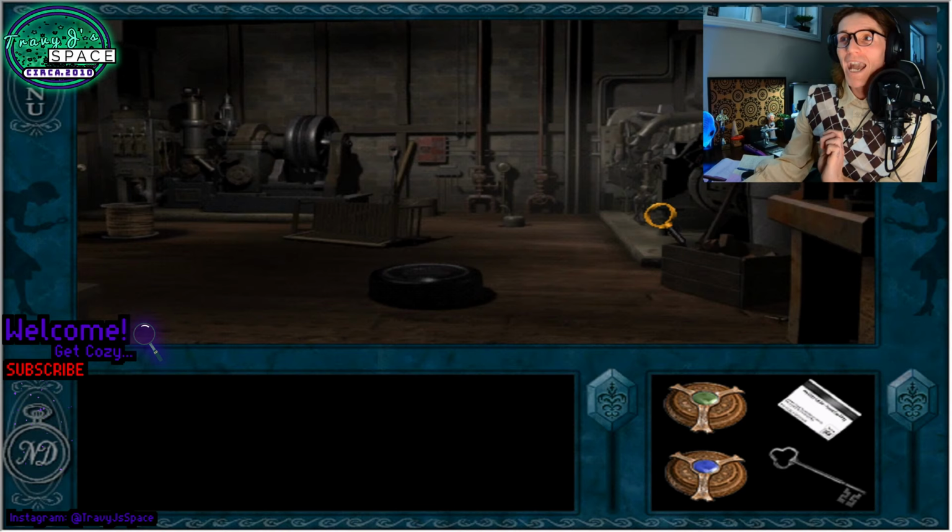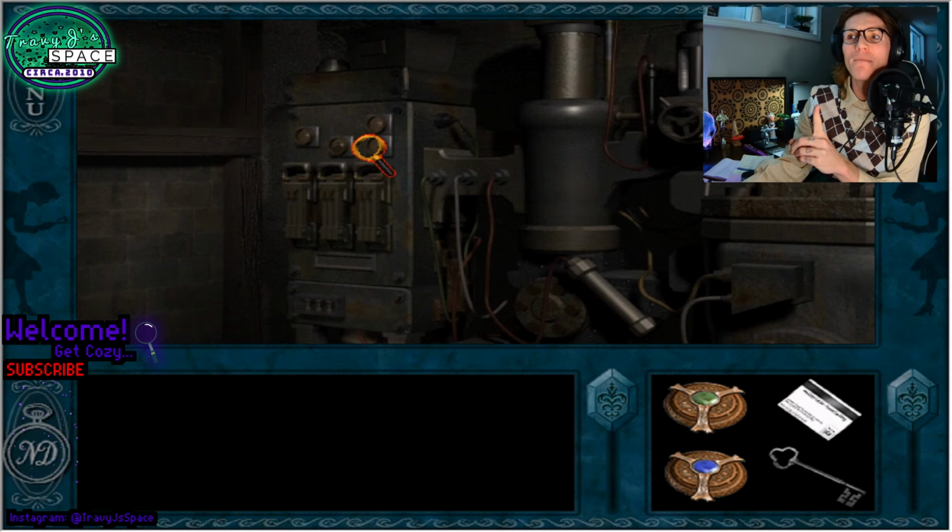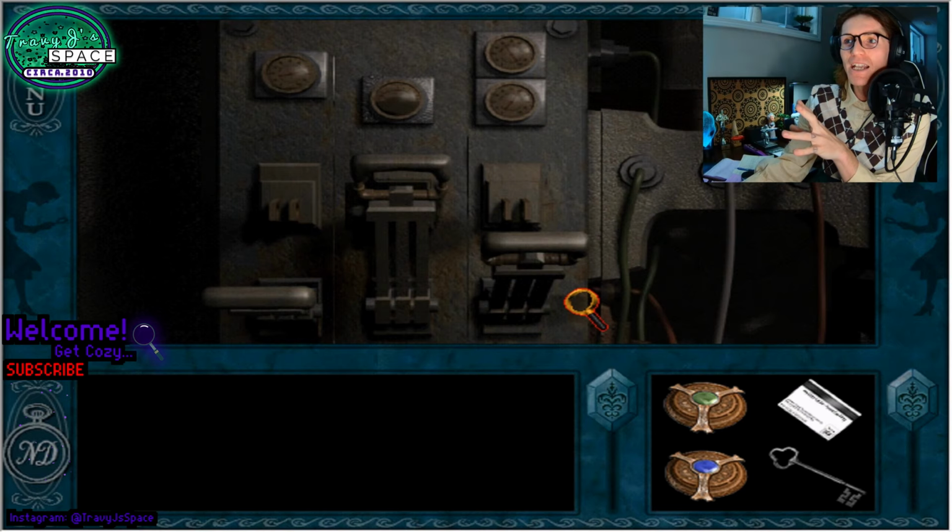Oh, wait a minute. Hold up. Remember I screwed with this last time, and it made the thingy move? If I can get this to move again. I don't know how it works, I'm just gonna keep screwing with it. Oh, I did it!